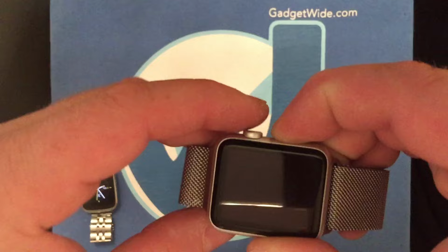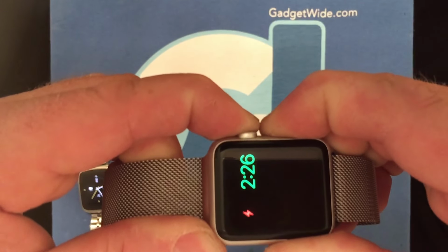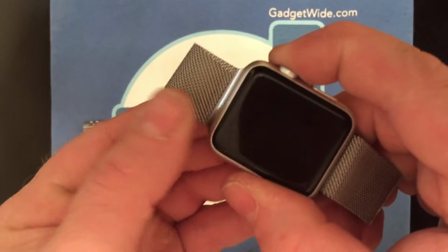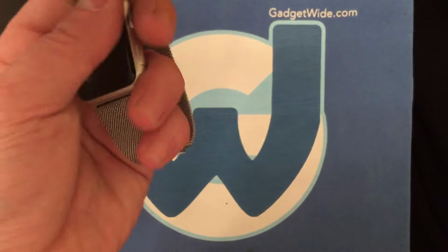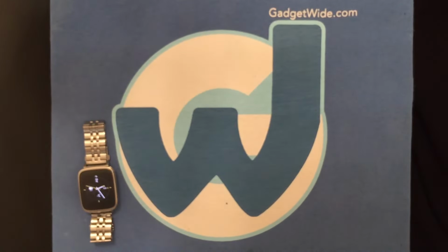Now, for some reason, I don't know why this is doing this. Let me see what's going on here. I don't know if the battery's low. I do believe the battery's low. Give me one second here. Not very professional, this happening, but hey, it happens. What are you going to do? All right, let me go ahead and plug the charger in.